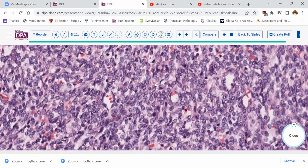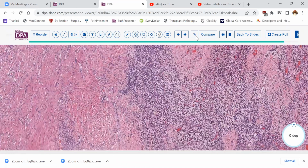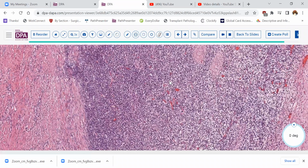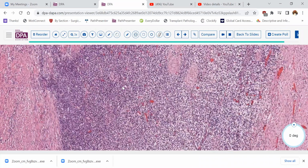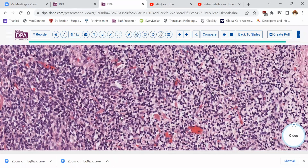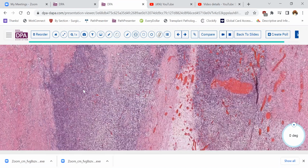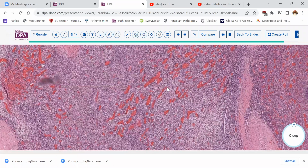We did send this case for the evaluation of the JAZF1-SUZ12 fusion gene, and this case turned out to be negative. Now, most low-grade endometrial stromal sarcomas are positive for that fusion gene product. And so that raised consideration, particularly because there was a fairly high mitotic rate here, that this could be a higher grade stromal sarcoma. And that's why we did the BCOR staining.